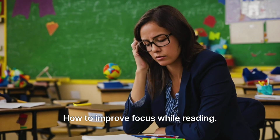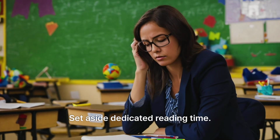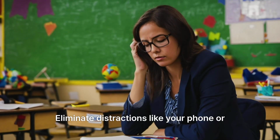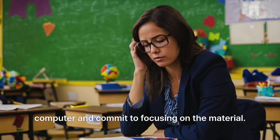How to improve focus while reading. Set aside dedicated reading time. Schedule uninterrupted reading time in a quiet environment. Eliminate distractions like your phone or computer and commit to focusing on the material.